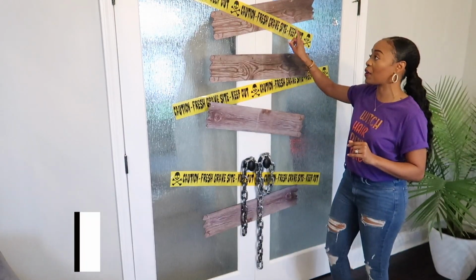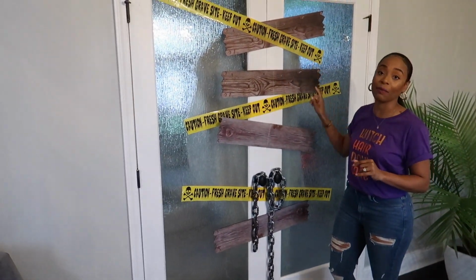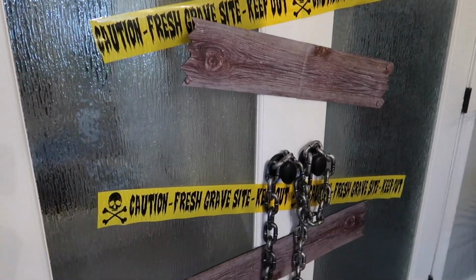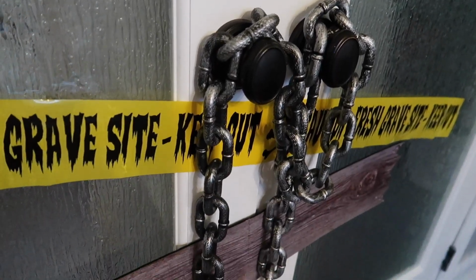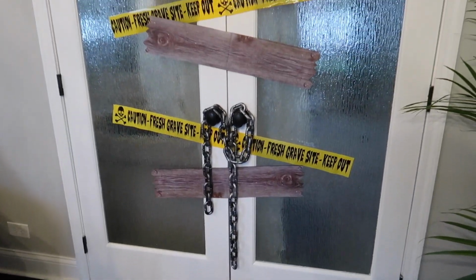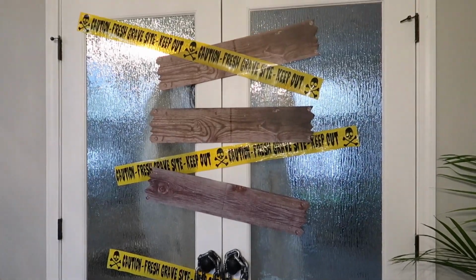And I also found this caution tape at Spirit Halloween store, and these fake chains on the doorknobs I got from a pack at Walmart. So I just laid those on there so that it could really have that look of really trying to keep people out, as though something creepy is happening on the other side.